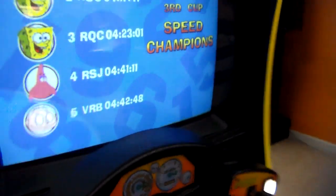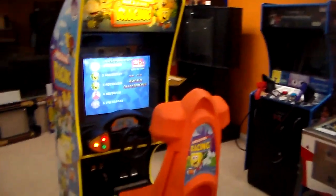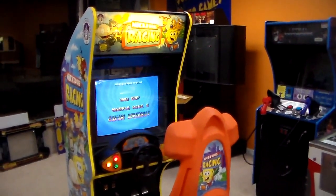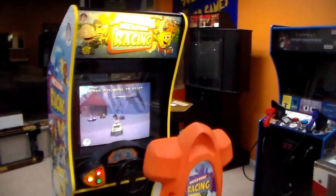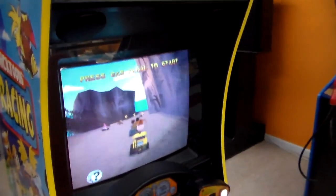So anyway, really cool game. The sounds are good on it. This was 2003, so by then, they got to the point where they could make really pretty good graphics on arcade games. And this had a nice VGA style monitor in it, which was basically really similar to a computer video card's graphics.